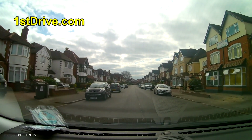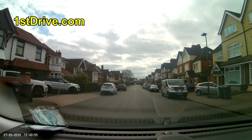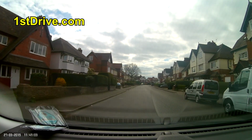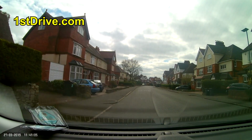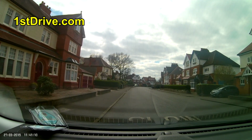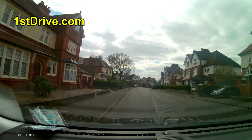But many times I've been on a road like this and the car actually says 60. It's telling me that this road is 60, which is crazy because it's not. There's a train station I often go past. I'm just going to turn off and I'll show you this screen again now.